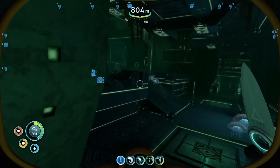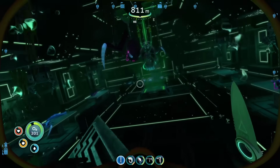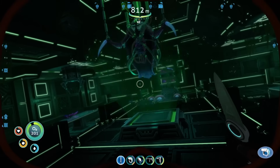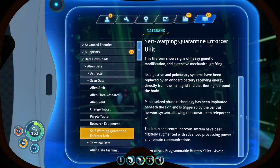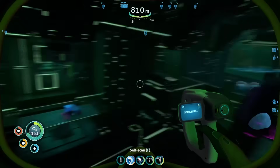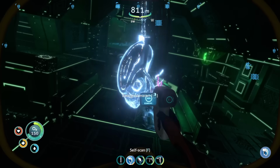Aliens, man. Are those warpers? Is this where they were building them? I'm going to hazard a guess and say yes. What makes you think that? I'm not sure. I mean, that's probably a turtle, right? Okay, so it is a base life form. It's just genetic modification and then mechanical additions. Programmable hunter-killer. I guess they're not being created anymore? Yeah, so we could kill them all.